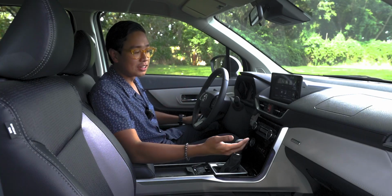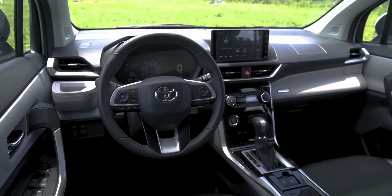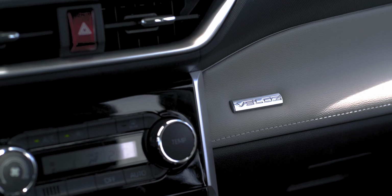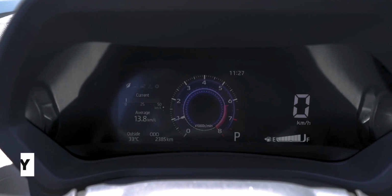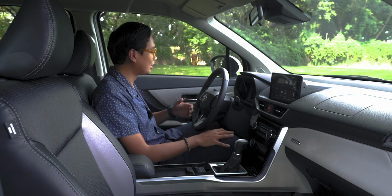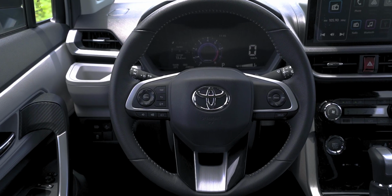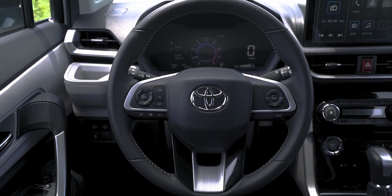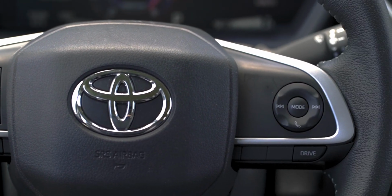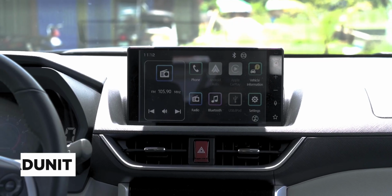So now we're inside the Veloz, and at first glance, I can say Toyota really made an effort to make it feel and look more premium compared to the Avanza, which is what they were going for in the first place. Now in front of me is a fully digital 7-inch screen that houses your various vehicle information, fuel economy, speed, and so on and so forth. The steering wheel is actually wrapped in this nice leather material. It has controls for the screen here and controls for the infotainment over here. The infotainment system is a 9-inch unit that has Apple CarPlay and Android Auto.